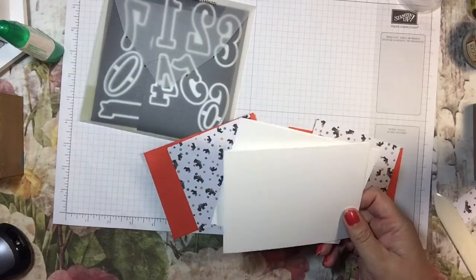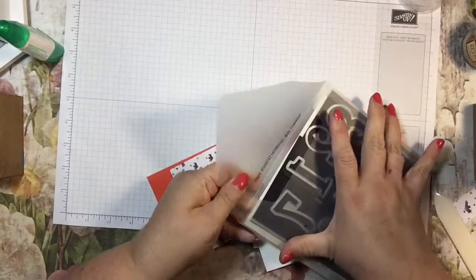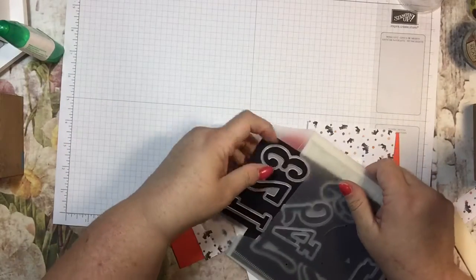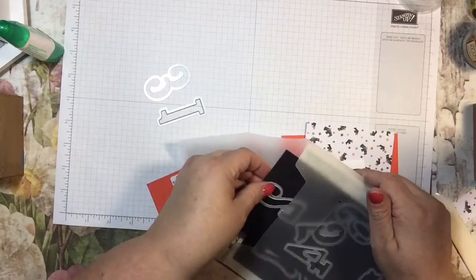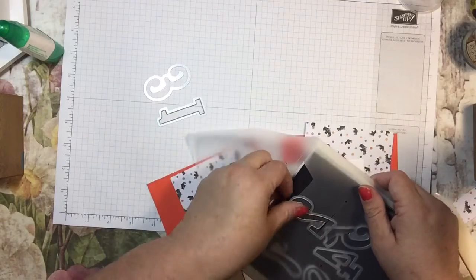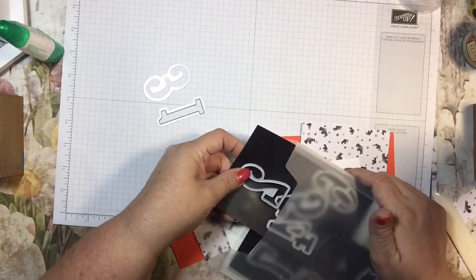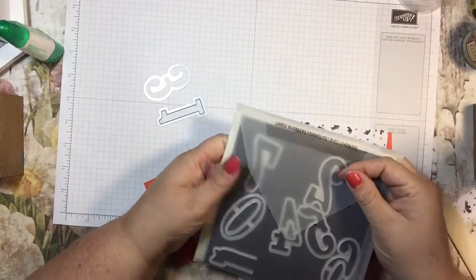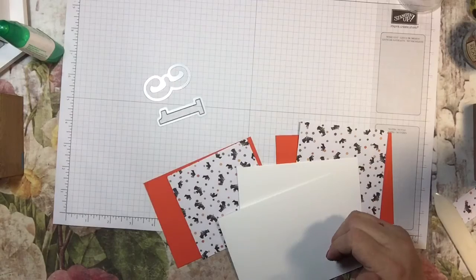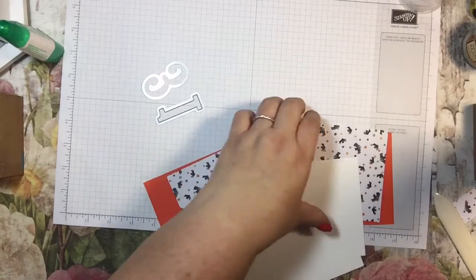And we are going to use these large number framelit dies, and I'm going to cut out a 3 and a 1 for the 31st. And with these kits, there even is an ST. I could stamp an ST on it and then cut out the little frame to frame it, but I just want the 3 and the 1. So I'm going to need my Big Shot.